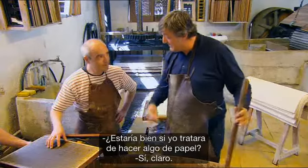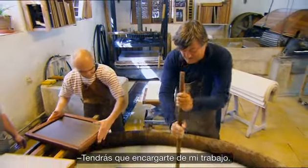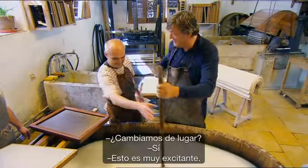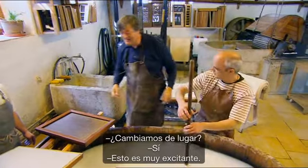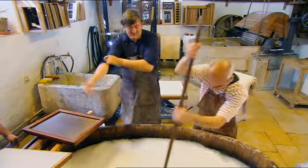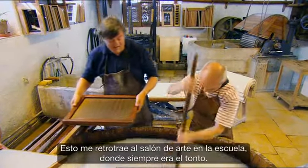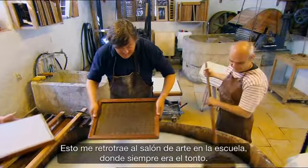Would it be all right if I could make some paper? Yes, do you want to show? You'll have to take over my job. And shall we swap places? Yes. This is very exciting. Okay, I better do that, wouldn't I? Right. Goodness me. A horrible feeling. This takes me back to the art room at school where I was always a dunderhead.